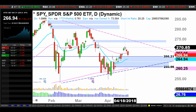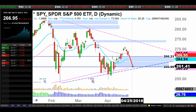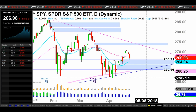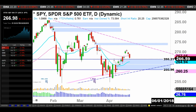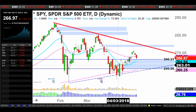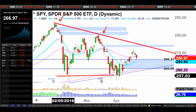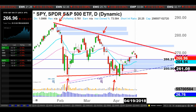So would this be a bull flag before going higher, or are we going to fail, start coming down and filling this gap? It's tough to say. I would have to say 50-50 at this point, for the fact that we're still kind of in this downtrend type of environment in the minor to intermediate term, because we do have a lower high. We have a flat bottom, we got equal lows. So it's kind of a 50-50.